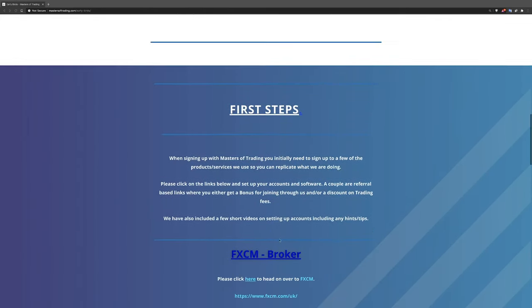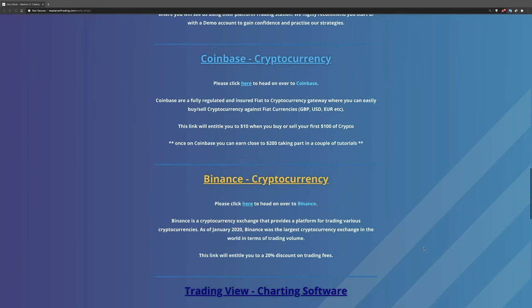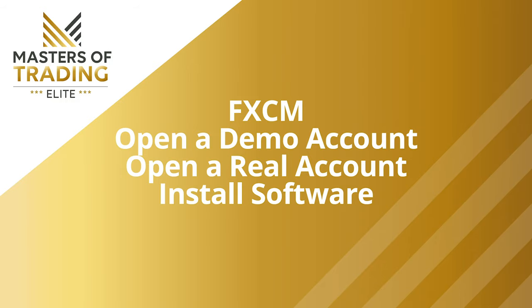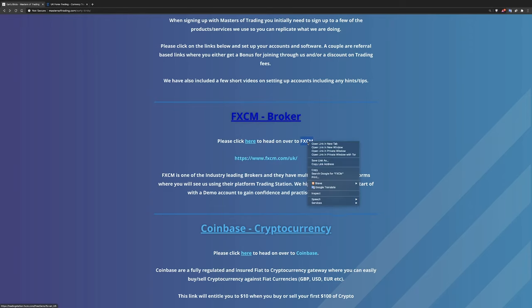So if we scroll down to first steps, we have a couple of things we need to do prior to joining or on joining Masters of Trading. So if we go to the first one, FXCM Broker, we will open the website and we will open it behind. So we're just going to open the link there. And we also have a secondary link there, which is for a demo account, really. This is to open a main account and this is to open a demo account.